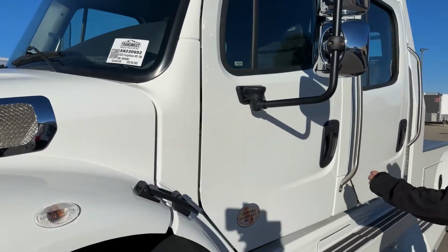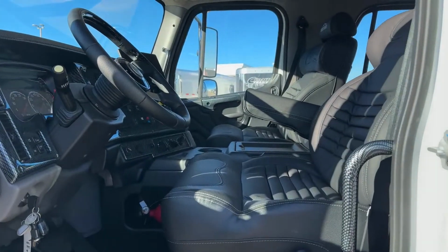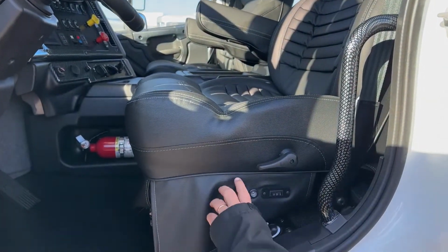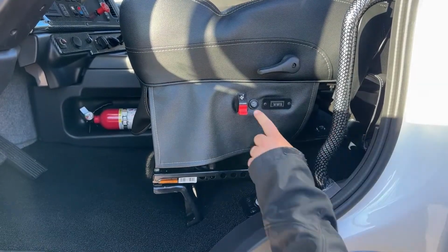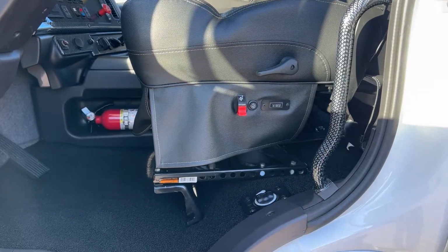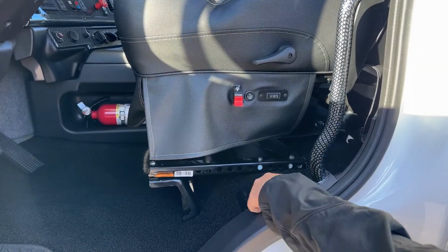As we take a look inside the driver's seat, both driver and passenger are air ride. Those adjustments can be made right here. In addition, they can be heated as well. This is for the lumbar system, so that lets air in and out of the back of the seats. Right here is a kill switch.